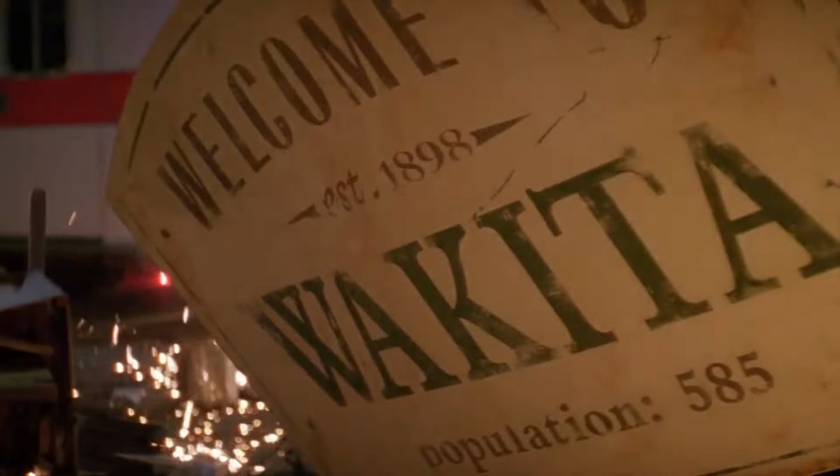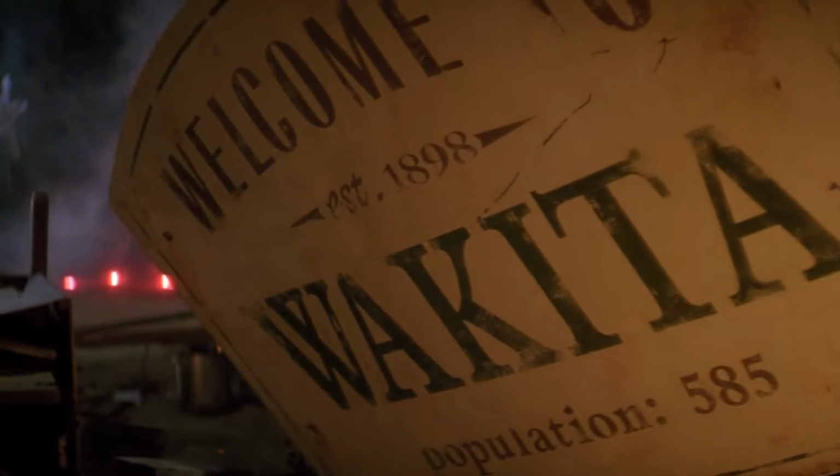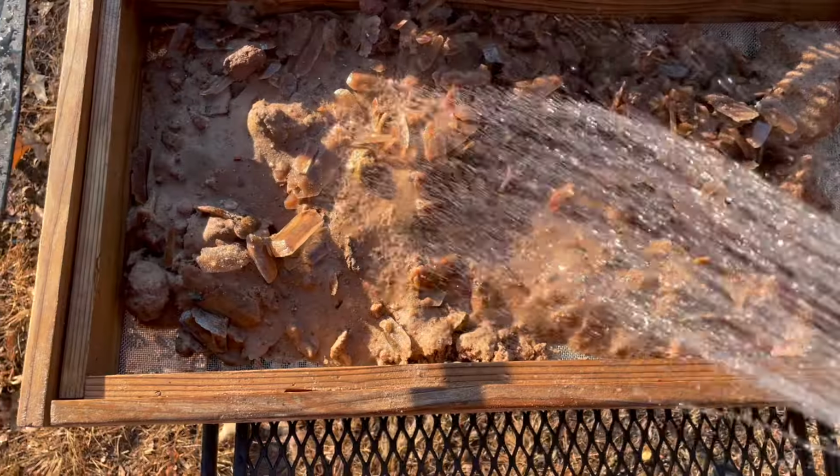The lady at the museum said that this town probably has more like around 200 people in it, not 400. The sign says 400, but that was a movie prop, apparently. So I rewatched the Wakita scenes in the movie Twister, and I found this sign that said that the population was 585. So now I'm not sure. Either way, let's go home and rinse off some of those crystals and see how they turned out.